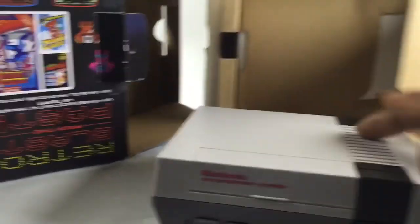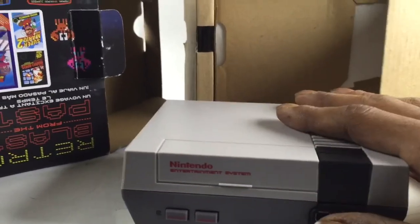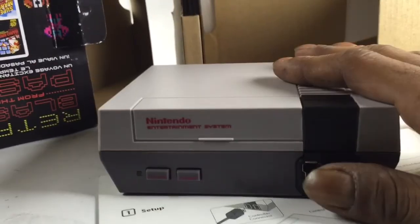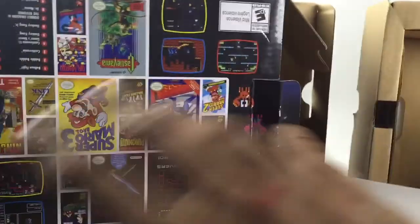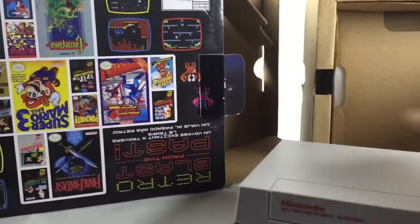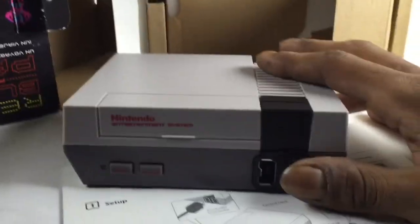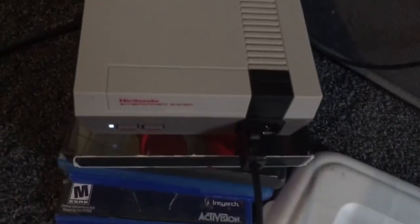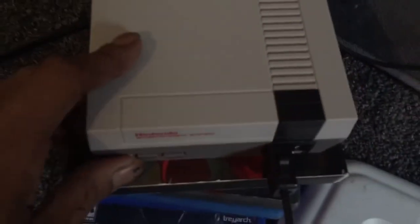So to find a replica for 75 with all the games and everything included is an amazing deal. To find a replica at $100 with everything included is an amazing deal. But the fact that this doesn't have everything, I'd have to say it's a pass. I'd pass on this.